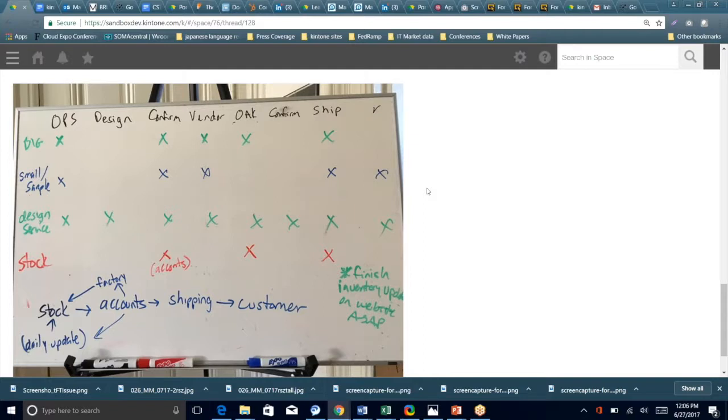And then to look at who are the people or groups that are part of these processes, who are essentially the customers in the value chain, right? Identifying those and where they land in the various processes and how they match up from a matrix standpoint. So once you have that laid out, you've identified some of the changes you want to make, that's where you can jump into Kintone and start creating the solution.